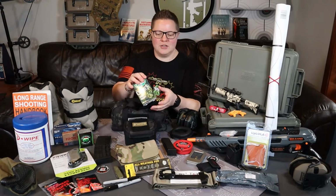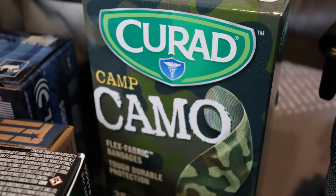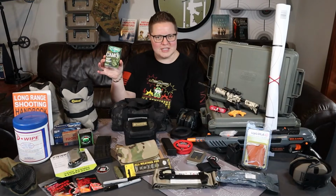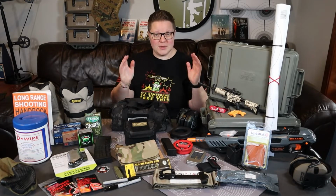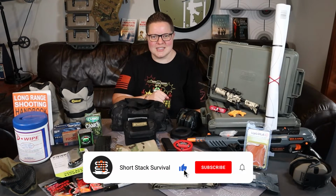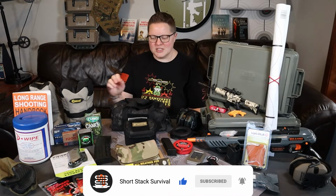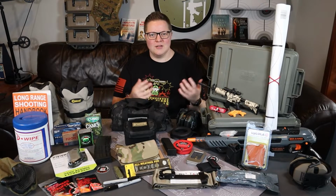Now, to go along with that, you can also get these really cool camo band-aids. They make great stocking stuffers, I believe. You can get these at the dollar store. If you've been around firearms for any length of time, you know that sometimes you can get your hand caught in the slide or stuff like that. So you don't want to be bleeding all over the place. Just having basic band-aids can be really handy.